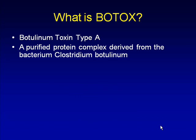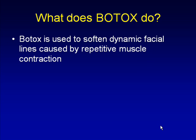The question is, what is Botox? Well, it's a purified toxin from Clostridium botulinum, which is a bacteria. This is the bacteria that your mother warned you about when you were a child that infected many canned goods. But don't worry, it's been highly purified since then. What does Botox do? Well, it's used to soften facial lines caused by muscle action.